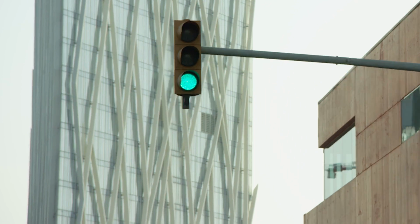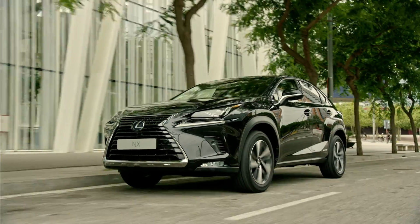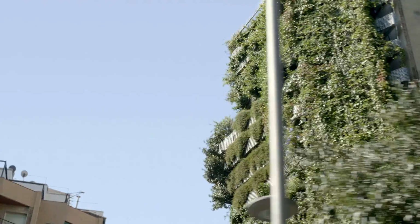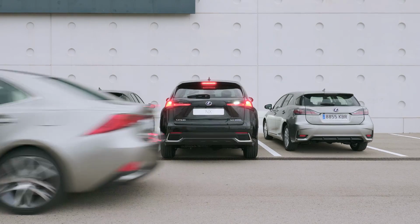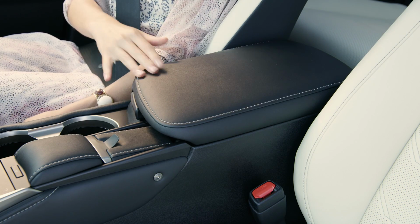The NX comes with Lexus Safety System Plus, a package of measures which includes pre-collision system with pedestrian detection. Four cameras give you a view right around the car for safer and more convenient maneuvering. Everything you need, exactly where you need it. Down to the smallest details.